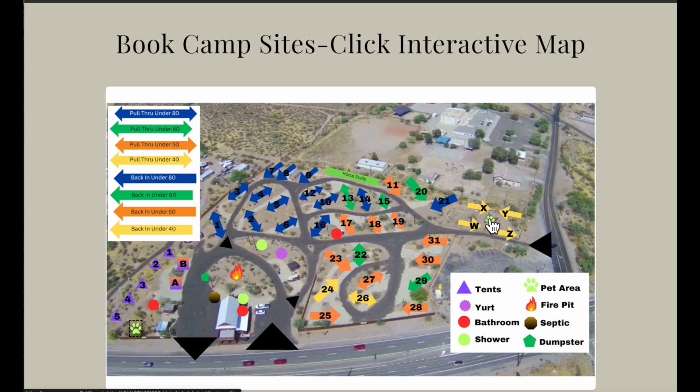They also have a little pet area over here, which was fenced off. These spots here weren't open. Now, I don't know why they weren't open, but maybe you can check in and call them and ask. They do have some back end spots here for anything under 40 feet or pull through. And this is one big spot they had right here by the pet area, number 21. That's one of the 80-foot spots. So they have spots big enough for long rigs.